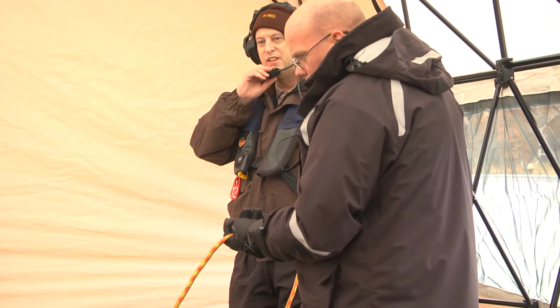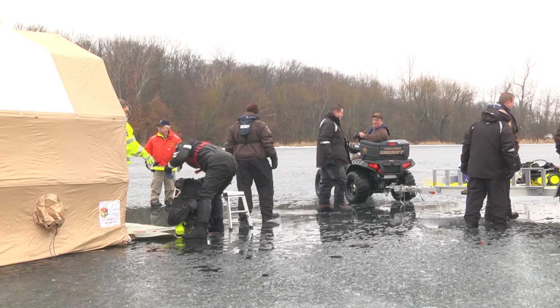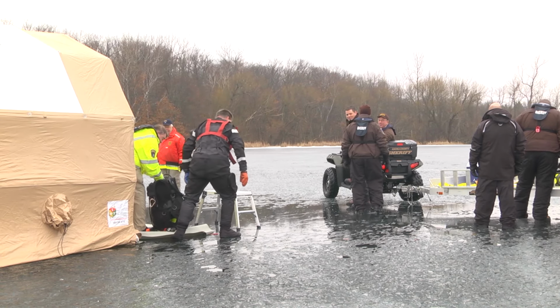We'd like the public to exercise extreme caution anytime they're on the ice, and that's all year round. The ice is unpredictable, it's never a guarantee, and being forewarned is certainly forearmed when it comes to being in an environment like this that's potentially deadly. So we want the public to be cautious, be smart, and not push the limitations of the ice itself.